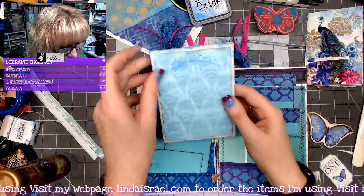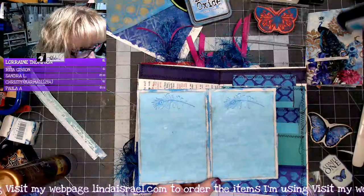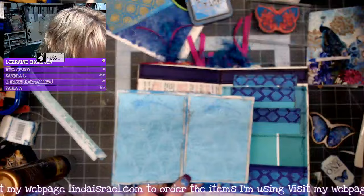Okay, that one's going to go there. That's going to go there. Okay, and this is going to go here. Okay, this one's all ready to go. That's another one of those booklets that I made.